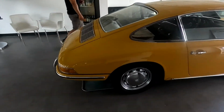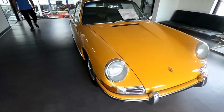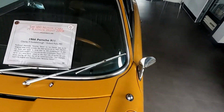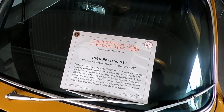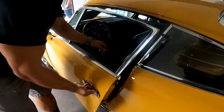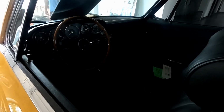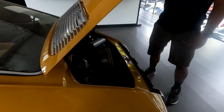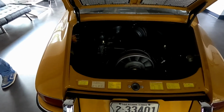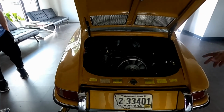This thing is insane. This is Chuck's personal car from his Porsche collection. It's mind-blowing. I gotta show you the engine bay. That's what's so cool about these older motors, this motor is like not changed. If you look at some of the older 912s, they actually have the Volkswagen motor in there, but nah, this is a freaking boxer.